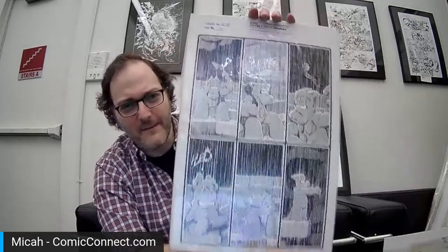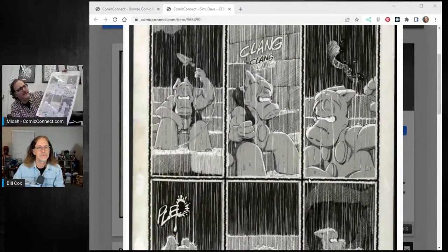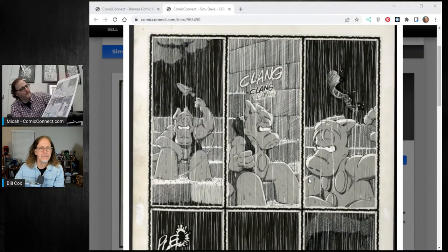An excellent Cerebus page. It's from the Cerebus 112-113 double issue. This beautiful drawing is all Cerebus in the rain, stripping himself of his gear, his vest, his necklace, and his sword. Issue 112-113 is an intermediary issue, between two larger stories. But it's been a long time since I've seen a page as pretty as this one. That's gorgeous.